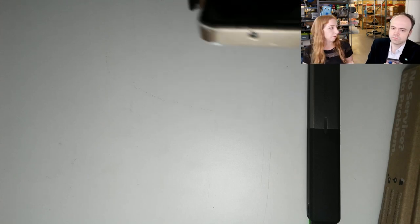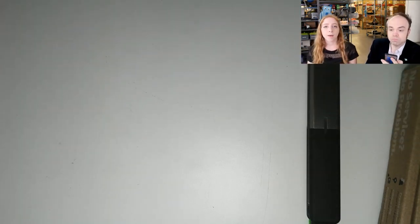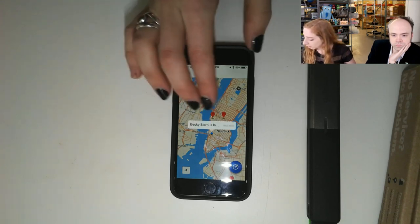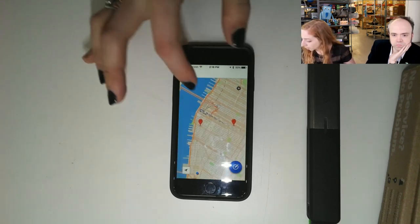So I have Connecticut, New York, New Jersey downloaded in my phone, and I can communicate with anyone. Oh, did you get it? Yes, I got it. I'll put it on the overhead. I can see where you are. So Colin got my location, and then it pulls it up on the map. There I am.